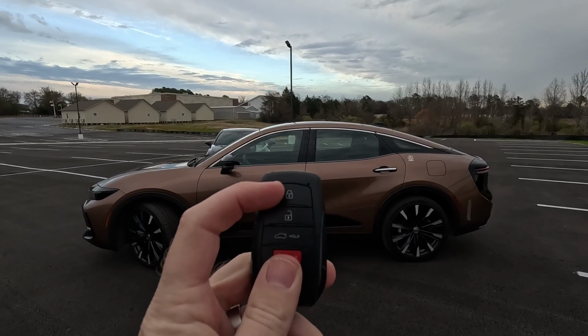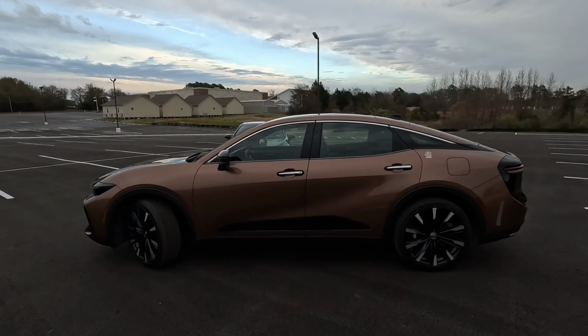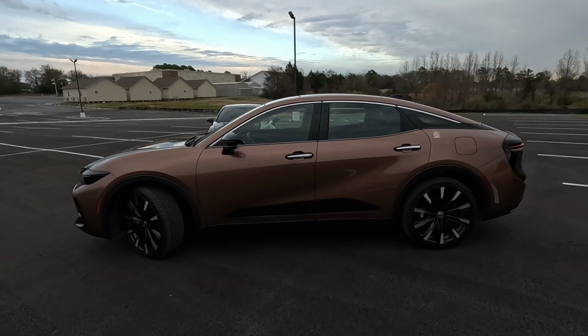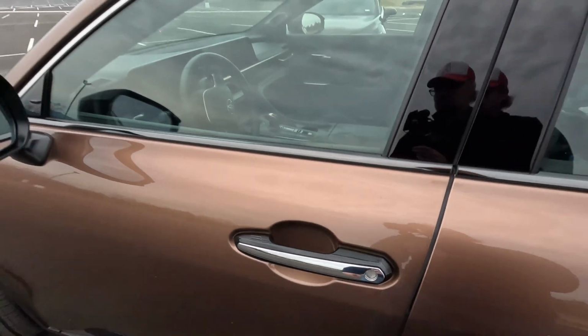You simply press the lock button twice, hold it for the third time, and it will start up. Because the Crown uses Toyota Safety Sense 3.0, the vehicle will actually stay on after you remote start it and unlock it or open a door. This does have passive entry as well.